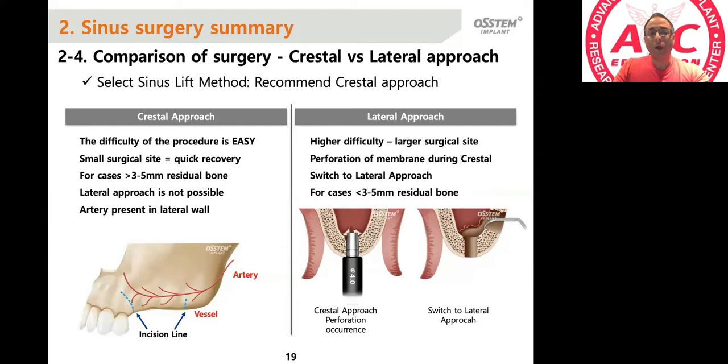Or what if there's an artery? I'm going to show you a case where there was actually an artery and a concern when we were going to do lateral sinus lifting that we would have bleeding issues, and the patient's medical history was also not conducive to a large surgery. So this is where a crestal approach can really help out.